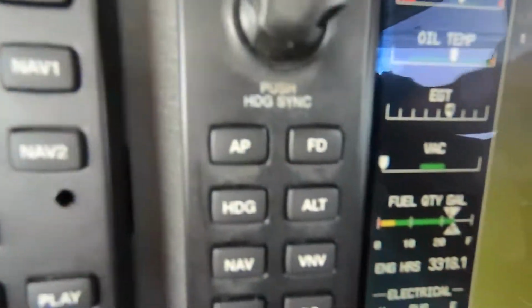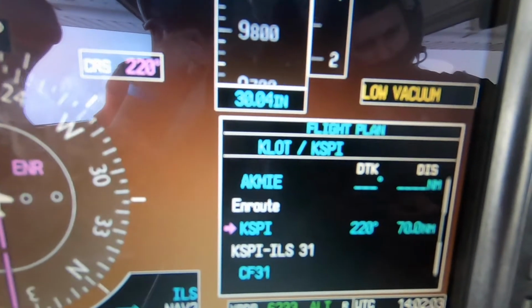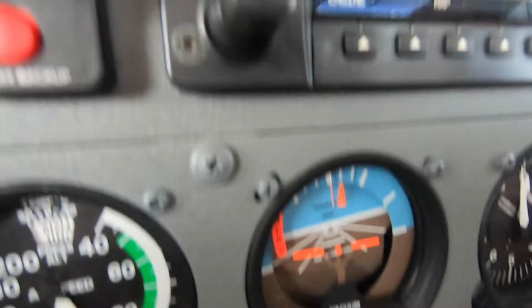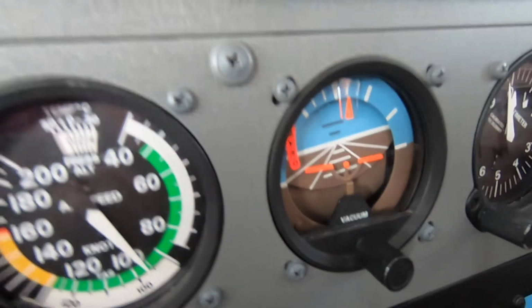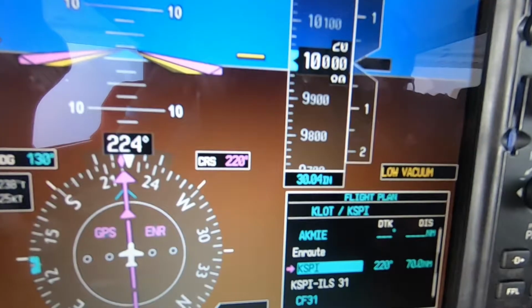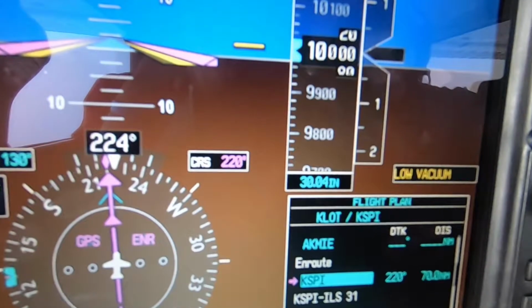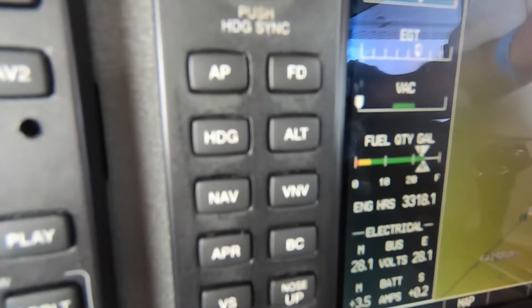Alright, you guys, so at this point in the flight, we were experiencing a low vacuum. Looks like the vacuum pump had failed, so we had zero vacuum, and so our standby attitude indicator had failed us. And just before that, we had a GPS 1 failure. We had a backup, and GPS 1 came back.